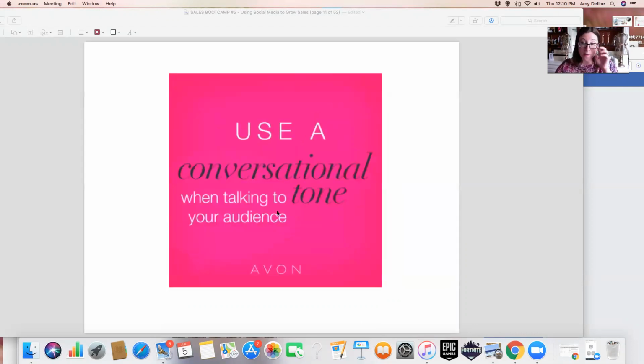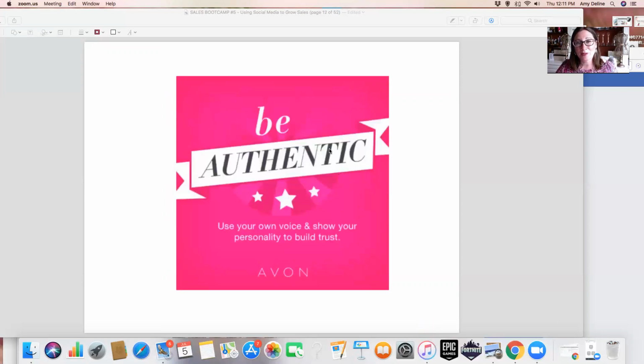Next thing that's so important to remember as you're communicating with people on social media is use a conversational tone when you're talking to your audience. And this applies whether you are posting on your personal page, in a group, or on your business page. Social media, and Facebook specifically, is a place that we come to get social, to get personal with each other. So be conversational, be friendly, be you. You don't want to make it sound like you're just posting a generic business ad all the time. You want to be able to draw people in by your conversational tone. Most importantly here, be authentic, be you.